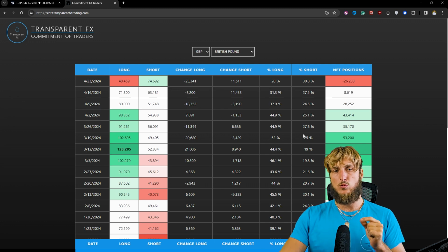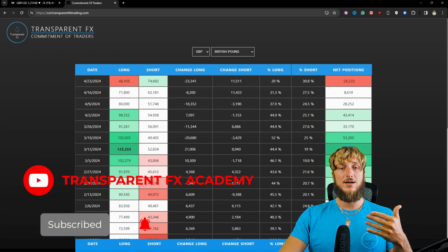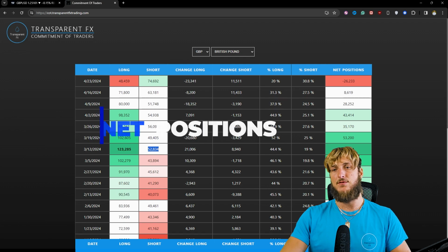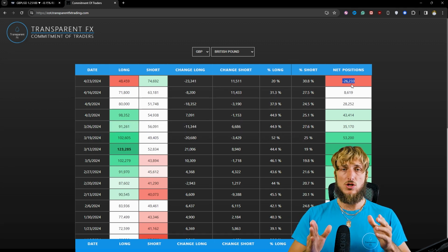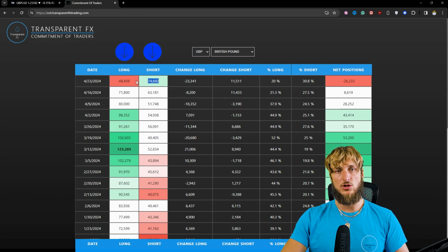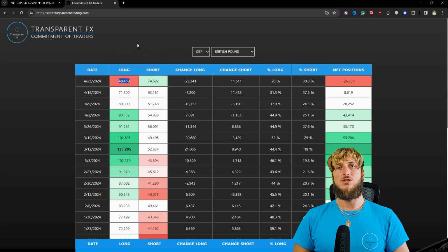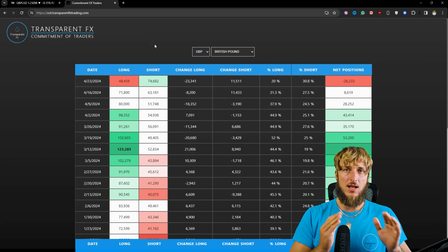And what we can see here is that with the last reports, we went from having 70.4k net positions with 123k longs compared to only 52k shorts from an institutional perspective, all the way down to now having a negative net positioning of minus 26.2k net positions. So institutions went from having more longs than shorts to now having more shorts than longs on the GBPUSD with 74.6k shorts compared to only 48.4k longs. So clearly institutions have been shorting GBPUSD, making it weaker. So let's keep that in mind and move back to the analysis.